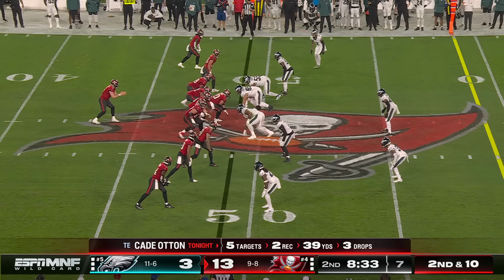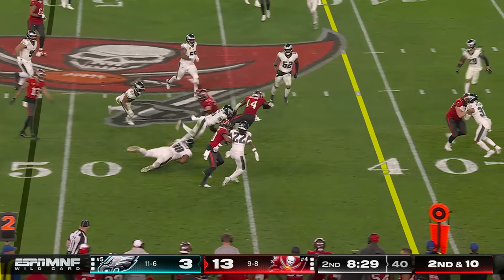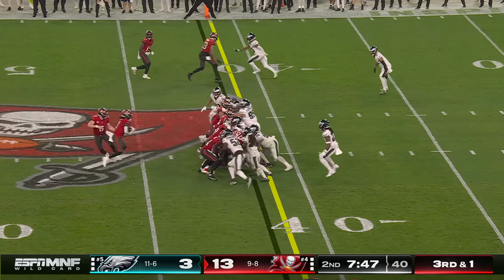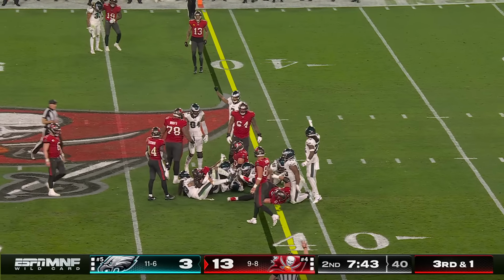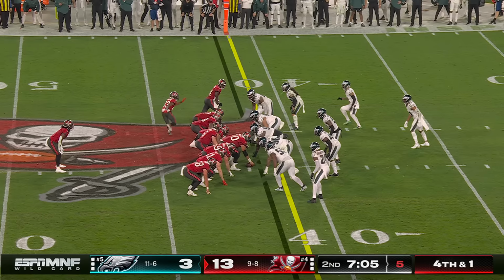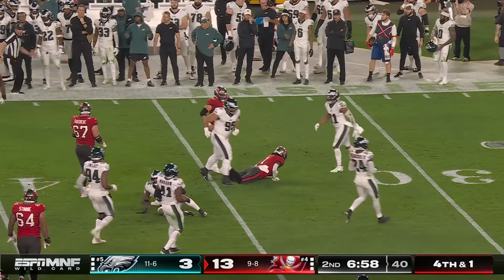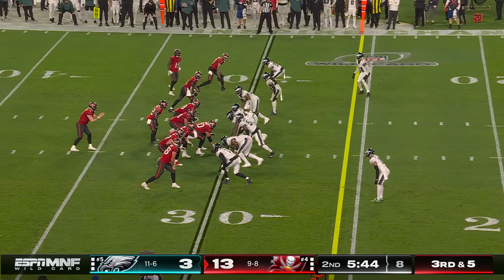2nd down and 10. Here's Godwin. He gets involved. He is able to carry a tackler. White plows ahead, and Philadelphia's defense stands up. White did not get the first down. Here's a pitch to White. He's got it. First down, Buccaneers. Buccaneers are inside field goal range for McLaughlin.